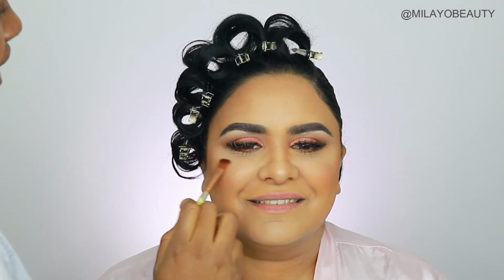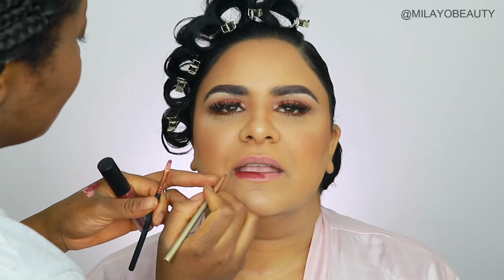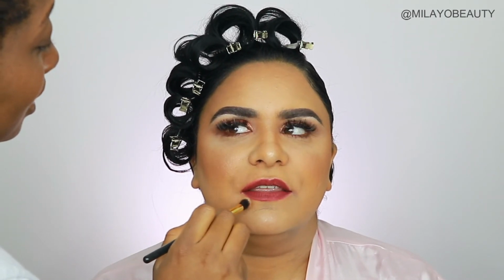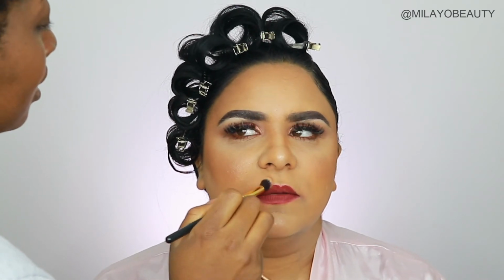I'm going to highlight her cheeks, the cupid's bow, which is the top of the lip, her chin, and all the other areas. So I'm putting a little bit of foundation just to clean up the lip area. We want it really crispy and sharp. So there I used the PS Liquid Matte Lipstick in the shade Wine. And at first I used the PS Lip Liner as well in the shade Vamp. So I just put in some nice juicy lip gloss.